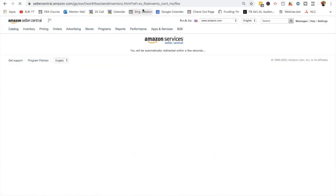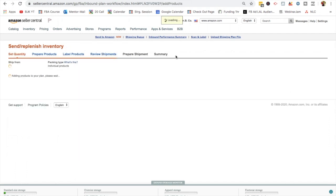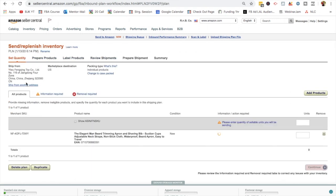And then what you want to do, as I mentioned, is that you're going to need some information from your supplier, right? And I'll tell you here in a moment why. Now, there are two different options. There's individual products and there's case pack. Case pack is usually if you're, let's say, selling 10-inch plates, you're selling 12 of them in a pack, right? That's when you choose case pack. But because we are selling one individual product, we're going to choose that. Continue shipping, and then if it's your first time, the address is not going to be there, so you just have to create the address and put it there.